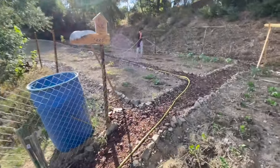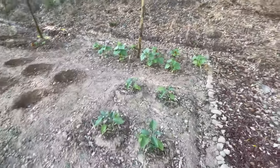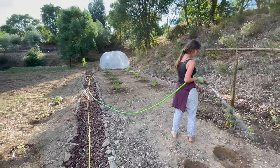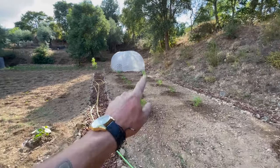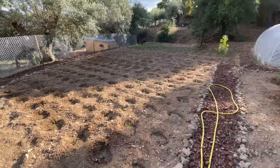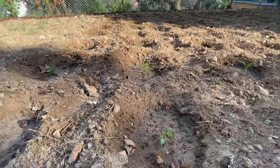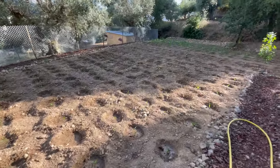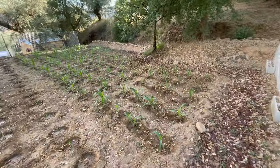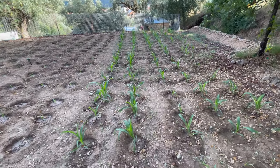Let's go to the back of the garden. The melons are doing also very well. Here are the eggplants, the cucumbers, the pickles. Well, everything. Right here we planted even more tomatoes. So this entire area is for the corn. As you saw in previous videos, we planted them and they're all sprouting, coming out, doing pretty good also. And the ones I planted two weeks ago are doing really good, as you can see.